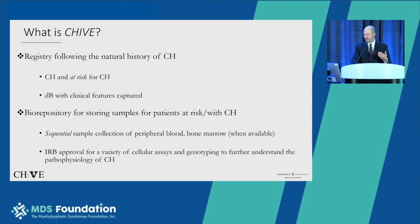The registry is for patients with clonal hematopoiesis, and here's something that's a little different than what you might think. We actually can send patients who are at risk for CH, and we define that as anyone over 40. So if you're over 40, you're at risk.